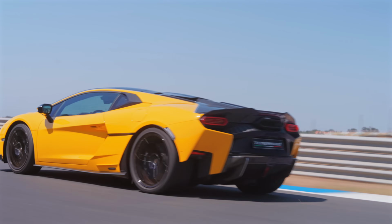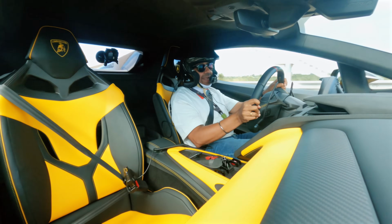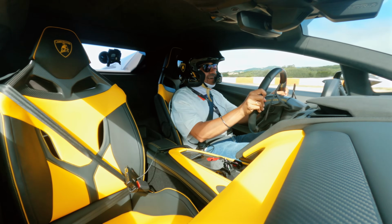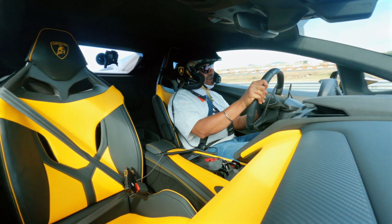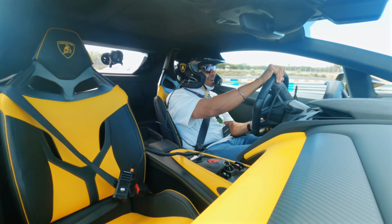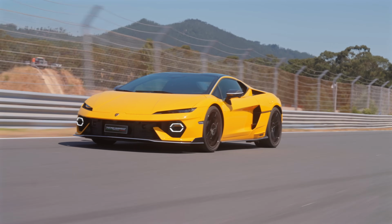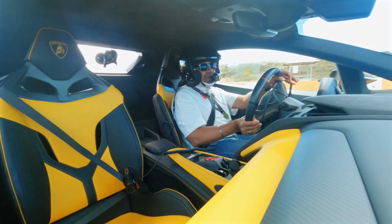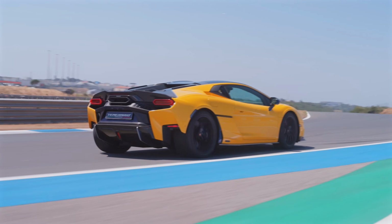What Lamborghini have done is they've given it a ton of power, but they've also made it playful, agile, that fun to drive character. That's what's coming across. It's not scary, it's not overwhelming. It's got epic power, but it's not scaring the bejesus out of you. It's not like you're thinking, this is uncontrollable. Nothing like that.